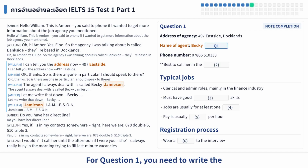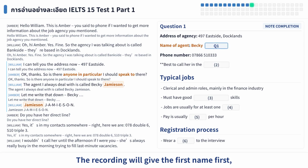For question 1, you need to write the agent's last name. The recording will give the first name first, then spell the last name. Pause and predict the answer. The question asks for the agent's name.